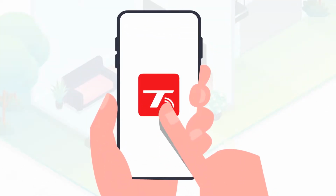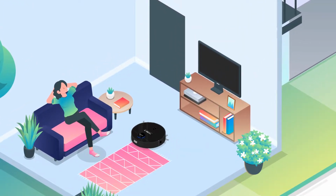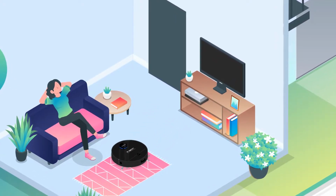Just download the Trisa app and connect it with your Wi-Fi. Let T-Bot clean and scan your rooms to create the map. Fully charged, it will clean up to 300 meters squared or 180 minutes at once.